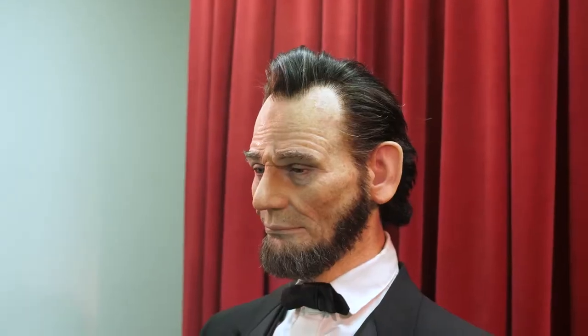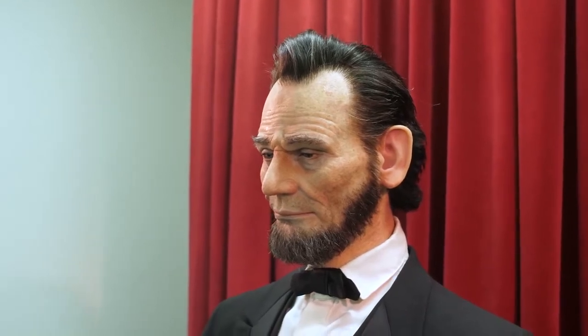This is the most complex human head that's ever been built in history. We try to blur the line between real and mechanical. It's what we call the illusion of life. That's what we work to create here. And I think he's a good example of our latest attempts at a simulated human expressive face.